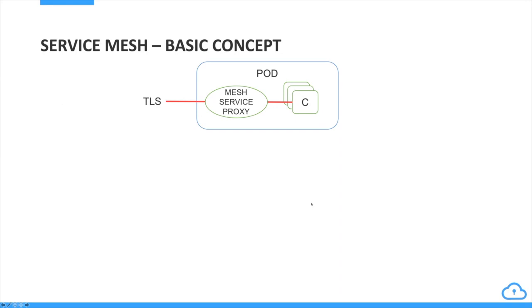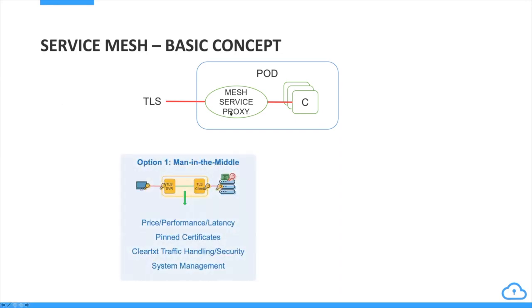As an inline device, you traditionally have primarily two mechanisms to get that traffic. Option 1 is to turn on man-in-the-middle, in which case that service proxy will slow down dramatically. It will not be able to handle any pinned certificate traffic. You will have a second issue, which is how are you going to handle that clear text traffic and export it around your environment? And lastly, what's the management over that whole thing, because it's not built into a service proxy world.